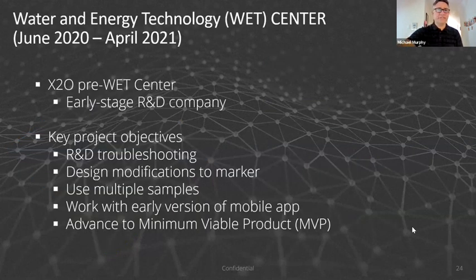So let's move into the portion of this where X2O worked with the WET Center. We did that between June 2020 approximately and April 2021. But before we did that, very, very early stage R&D company. I mean, TRL 1 or 2 at max, looking to build a small team here in the United States.